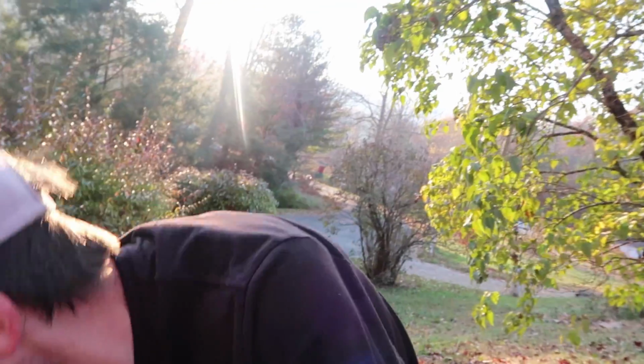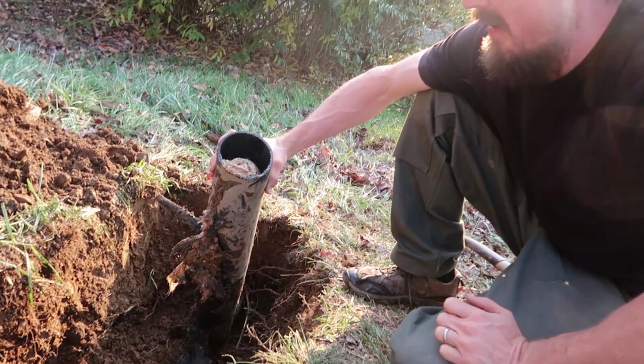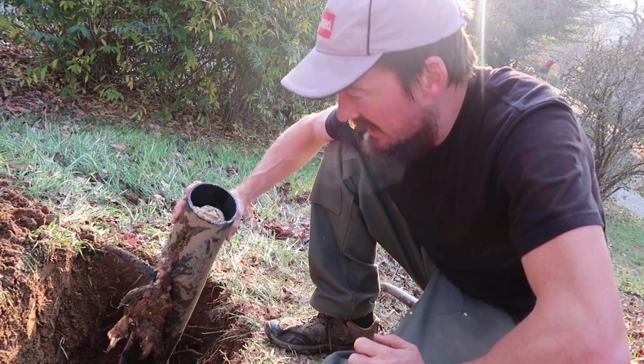Just a warning to folks who don't deal with poop every day in their job like I do, this may be a little bit graphic. What's graphic mean? Really gross. Is that poop? Yeah. Nasty.